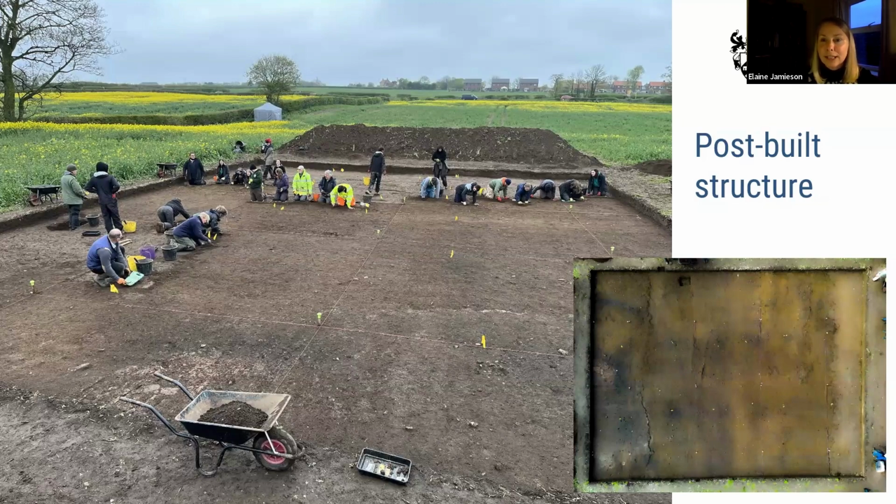So it was a case of trying to clean back and using a drone to take aerial photographs constantly. We were taking photographs at the end of each day or even partway through the day, just so we could start trying to see the features that we had in the trench. So we were all very relieved after our big clean back that we could actually see these pits or post holes coming up.